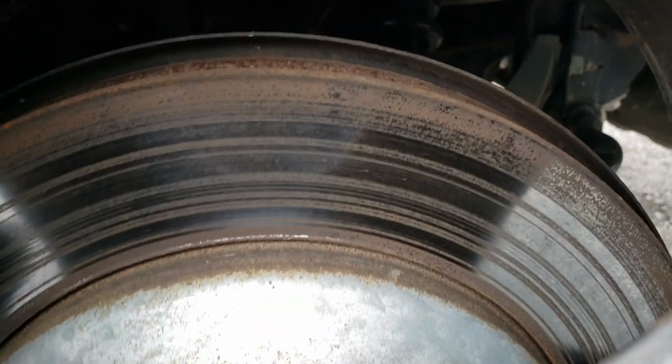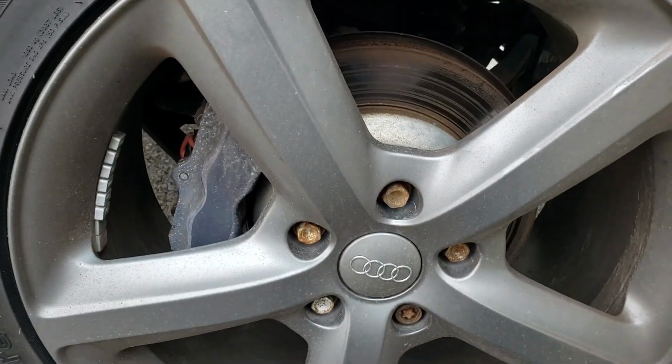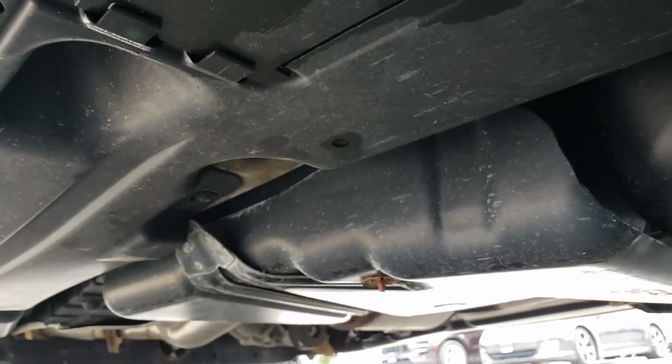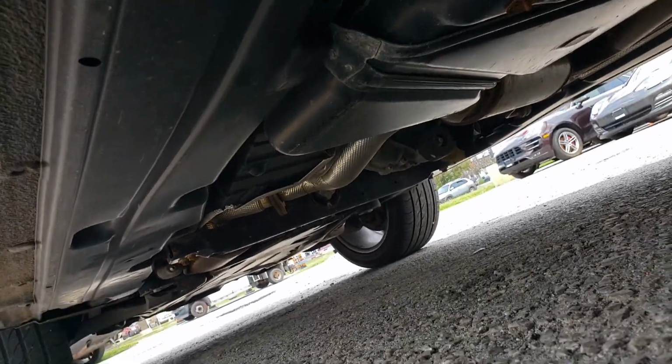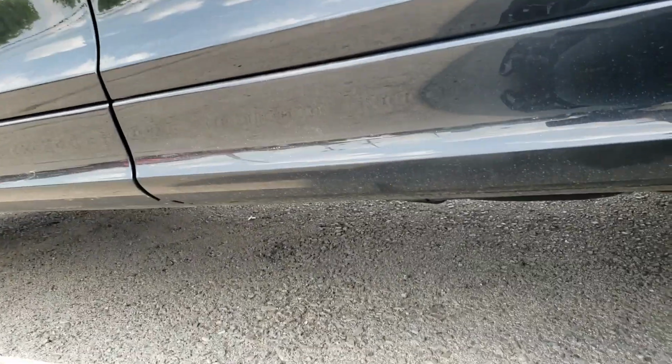Brakes are similar condition to the other side, a little bit of gouging with pretty decent pads. No damage or anything on this rim though. And again, we'll show you suspension components. Look pretty clean. No signs of real damage or anything like that. Same thing on this side. No issues present. Also a bit of a chip there along that bottom edge.